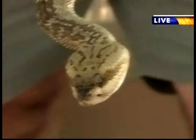Aaron, just a while ago, he was checking you out. Are you sure you don't want to pick him up and give us a closer look? You know, they were rattling earlier, and that was off camera, thank goodness. So, I think we're going to put it away and maybe give it some food. Yeah, we'll leave him with the handler. He seems to know what he's doing.